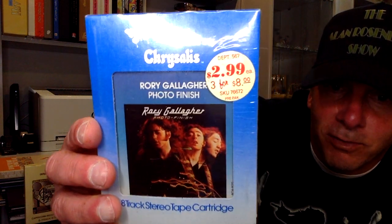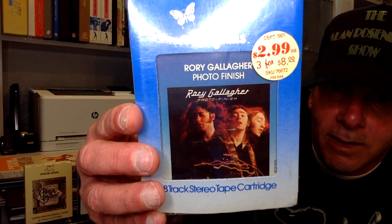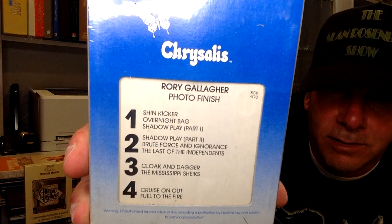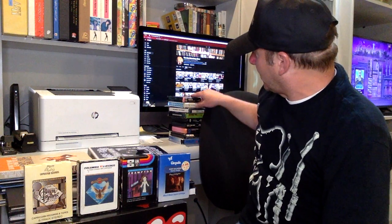Some people might say, why do you listen to 8-tracks? You know, it's a different listening experience, and it's just kind of fun. Here's a Chrysalis Records 8-track, and you can see the price was still on it, $2.99 from retail back in the day. This is Rory Gallagher and Photo Finish, another one of his fine records. And there is the track listing, opening with Shin Kicker. Another fine Rory Gallagher album. Let's stick that up there.